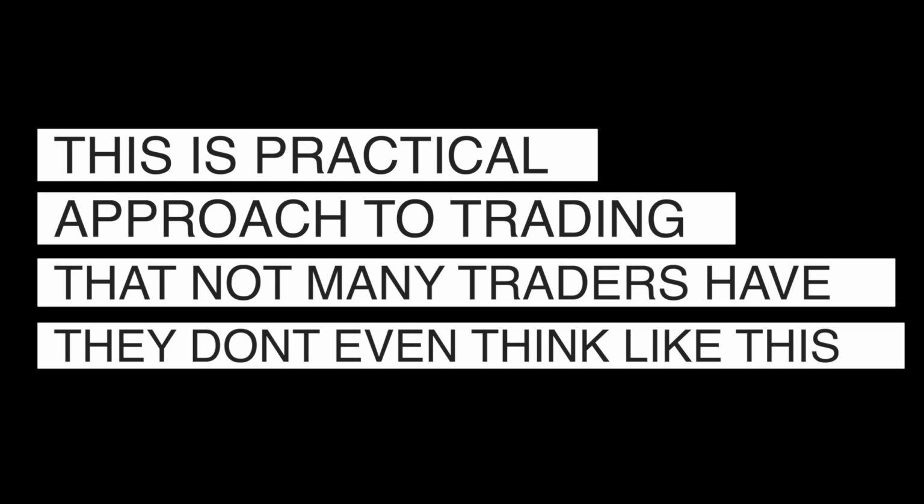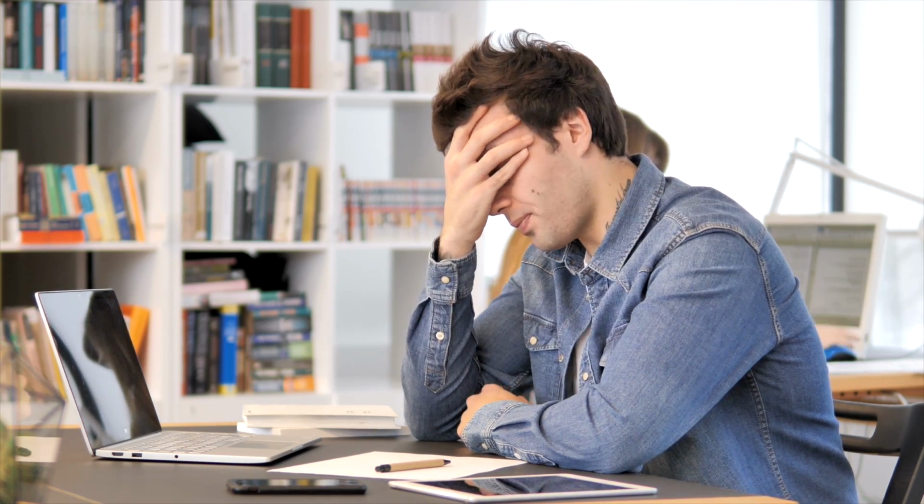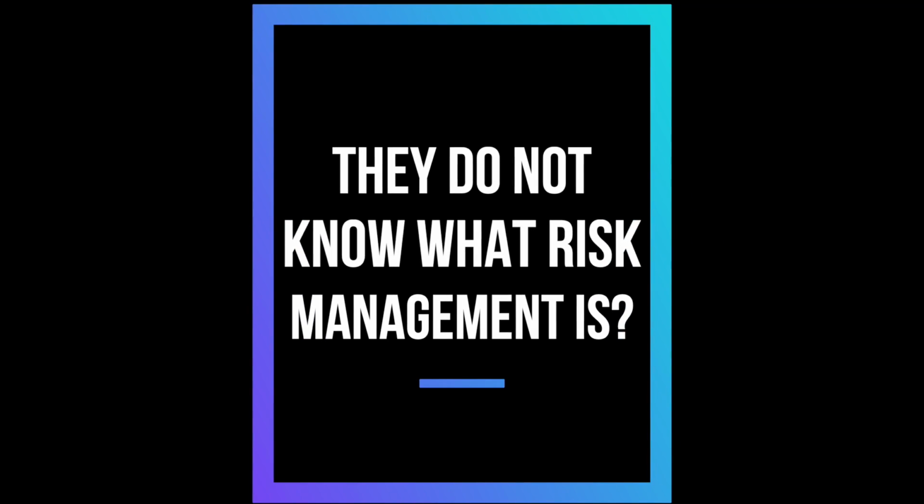This is a practical approach to trading that not many traders have. They don't even think like this. They will blindly set an absurd target in dollar terms but don't have that much capital in the first place that will fetch them that amount. This leads to them taking overly risky trades and eventually going bust. This indicates that they do not understand this business at all and that they do not know what risk management is. They go on to learn this simple yet important aspect of trading quite late in the journey.